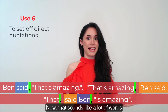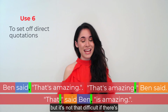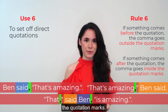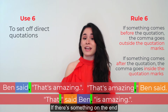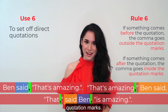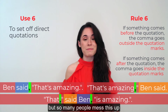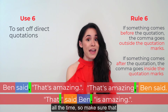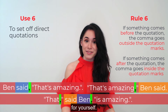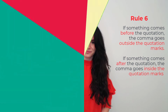Now that sounds like a lot of words and a little bit confusing, but it's not that difficult. If there's something before the quotation, the comma goes outside the quotation marks. If there's something on the end of the quotation, the comma goes inside the quotation marks. This one is not too hard to remember, but so many people mess this up all the time, so make sure that you note that down somewhere and make some example sentences for yourself. You can put those down in the comment box if you like, and I'll check them for you.